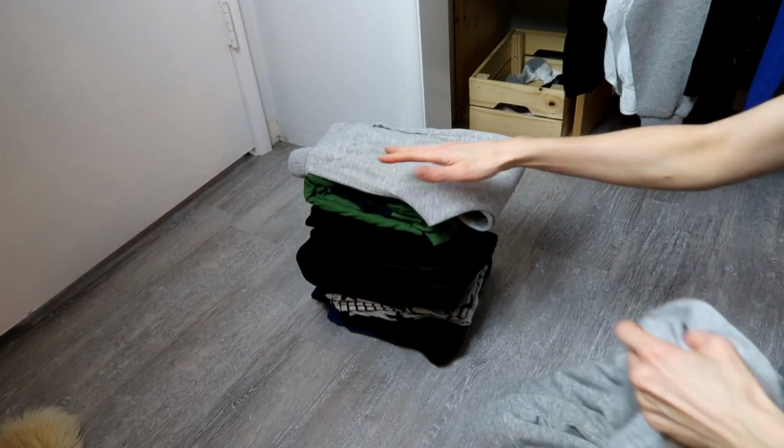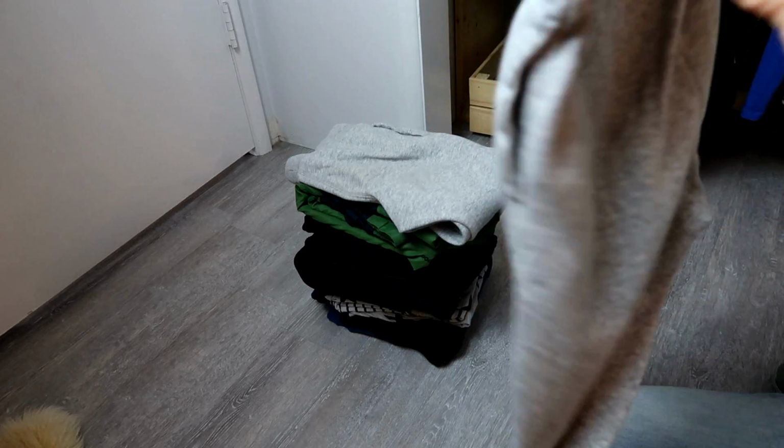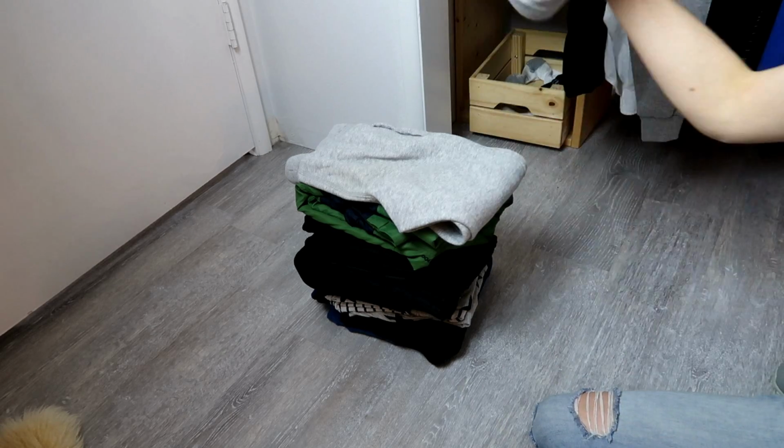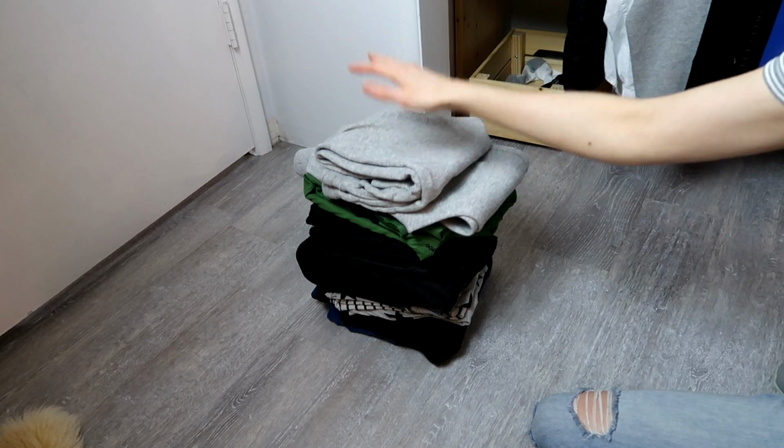Okay, this is the pile that I ended up with, and I have a friend with a little boy, so I already know who to give this to, which makes it much easier to declutter when I know it's going to go to a home where they're going to like it. I'm just going to do a very quick tidying up here, and I'm going to move on to the hall closet.